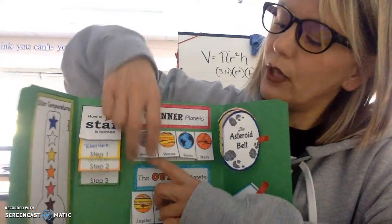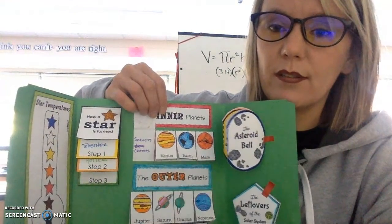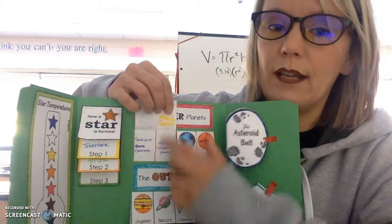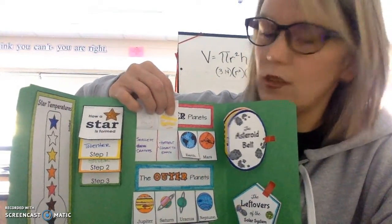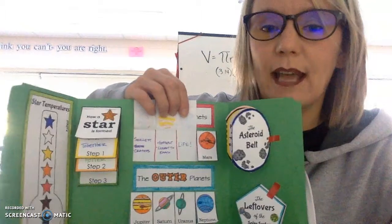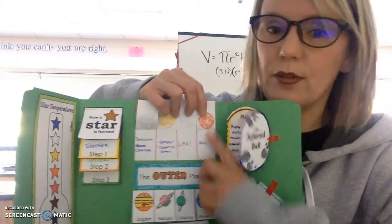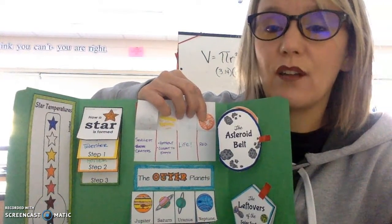Okay, so for Mercury, I just wrote down that it is the smallest and it has lots of craters, kind of like the moon. For Venus, I wrote down that it is the hottest planet and it is closest to Earth. Earth is special because it has life. And then Mars is also known as the red planet, and it's red because it has a lot of iron oxide on its surface.